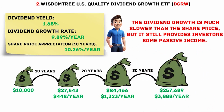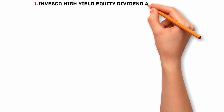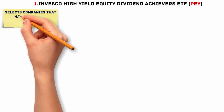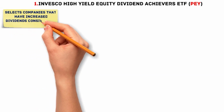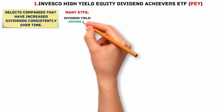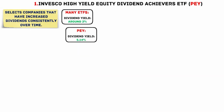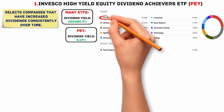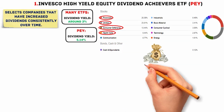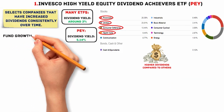Number 1, we have the Invesco High Yield Equity Dividend Achievers ETF, ticker symbol PEY. The ETF selects companies that have increased dividends consistently over time. Unlike many ETFs that offer around 3% dividend yield, PEY stands out with a substantial 5.14% yield. The fund is heavily concentrated in financials, utilities, consumer defensive, and healthcare, which are known for providing higher dividends compared to others. As for the growth, it is not so much.